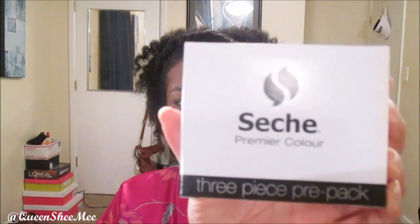The next item that I got, I was so excited about getting because I love, love, love nail polish. And even though you guys don't really see me wear them a lot, I really only like to wear them when I actually have a manicure. So this is the Seche Premier Color Shine On Nail Polish. And this says it's a 3-piece pre-pack.